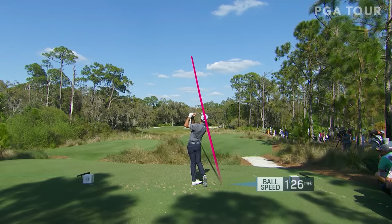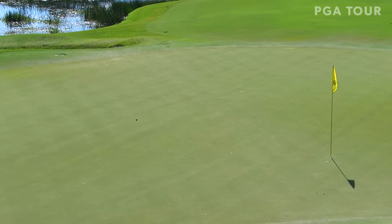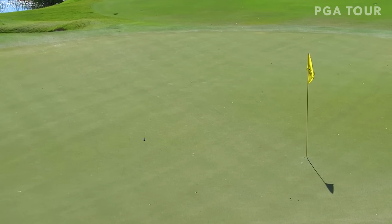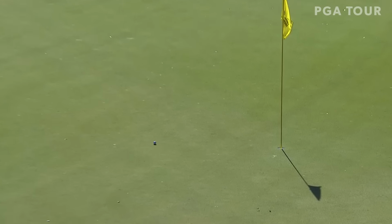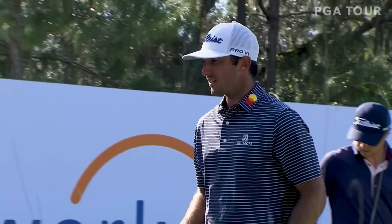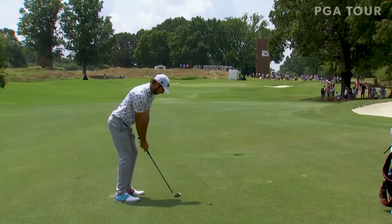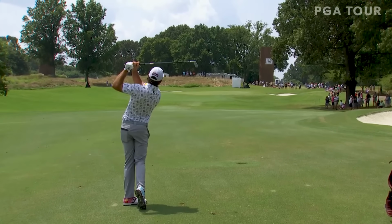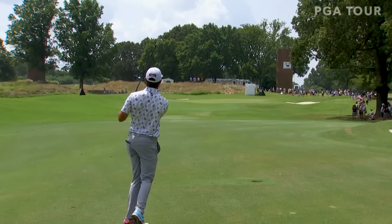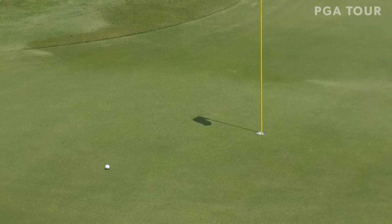Max Homa. Beautiful rhythmic swing. He's a student of this game. He loves to study the golf swing, David, and look what he's got going here. Yeah, not a thing wrong with that one. Should be able to swat that one in. Gonna give it a full send with a pitching wedge. Pretty lazy swing, isn't it? Not a lazy shot, though. They get up very easily, didn't they?